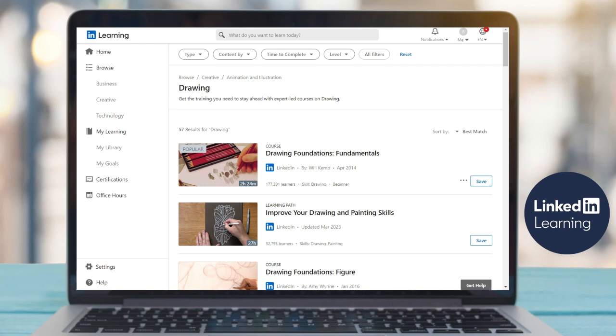Let's choose this #1 course listed here called Drawing Foundations Fundamentals. You can see in the preview image that it gives us an estimated amount of time that it will take to finish the course, which is 2 hours and 24 minutes. It also indicates the date that the course was created, which was April of 2014.